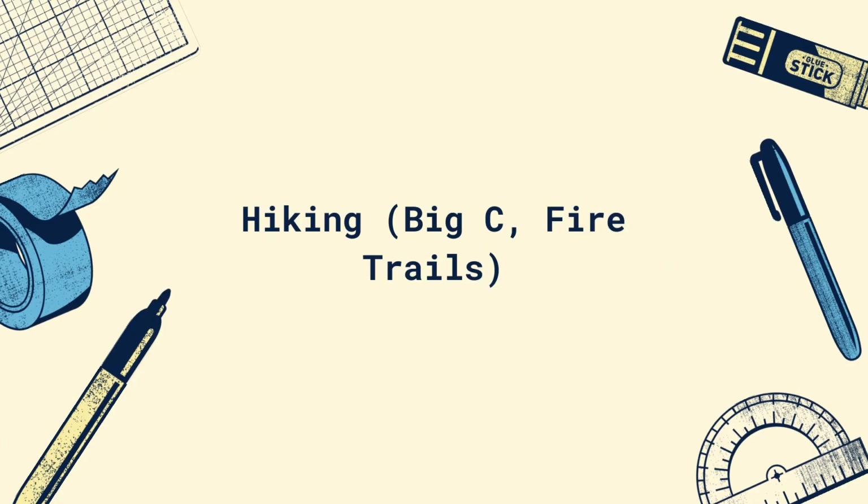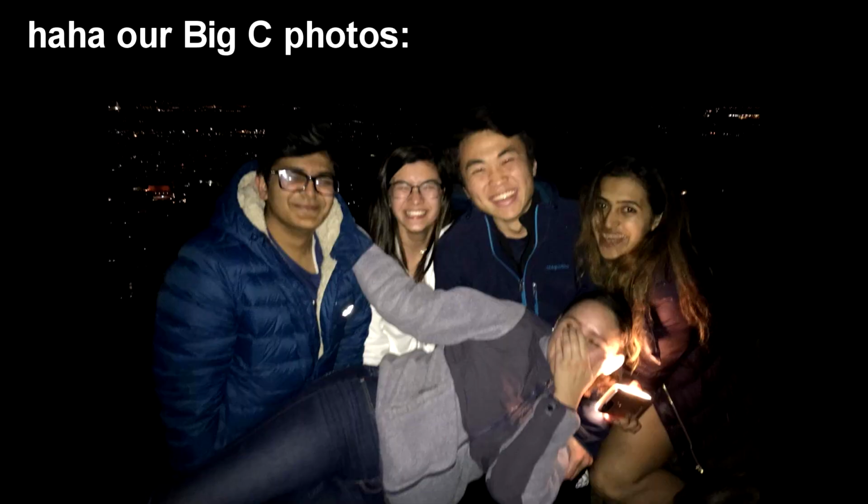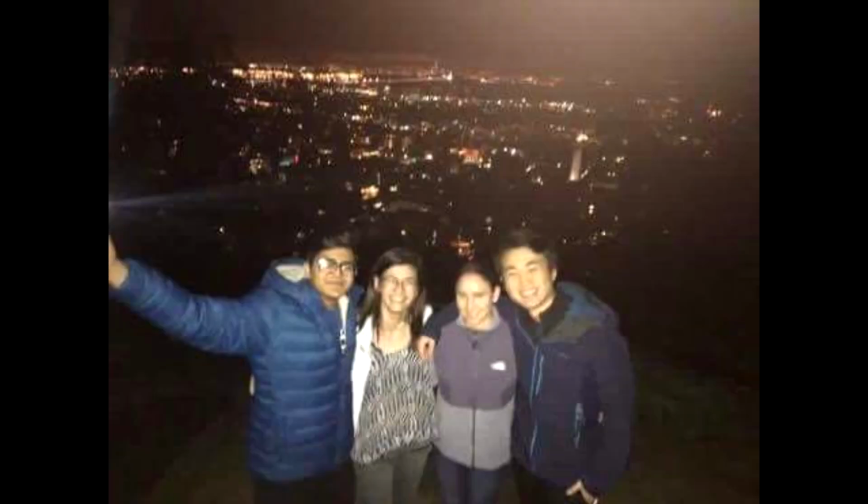So you should definitely hike the Big C, and you should go on the Fire Trails hikes. Hiking the Big C is something that a lot of students usually do during orientation. I never went to orientation, so I just went with friends, and you hike up there. Super easy hike. It's not like you need to be a super expert or anything, and it's very, very quick as well. Orientation groups would go up there as an orientation activity.